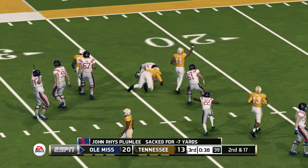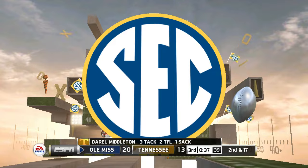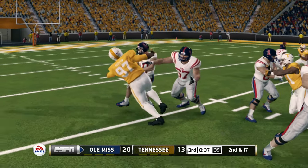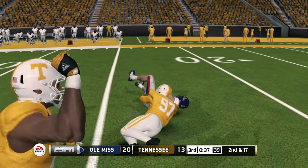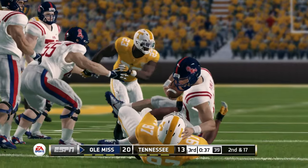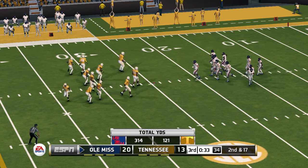Tries to scramble, but he's sacked. The defenders played the snap count perfectly. He found the path into the backfield and didn't let the quarterback get away. They find themselves in a hole here after that sack. It's second and long.